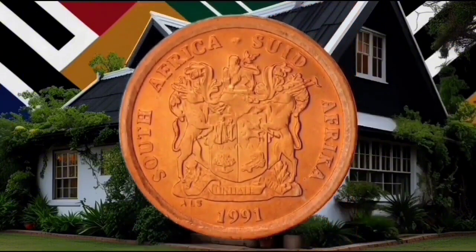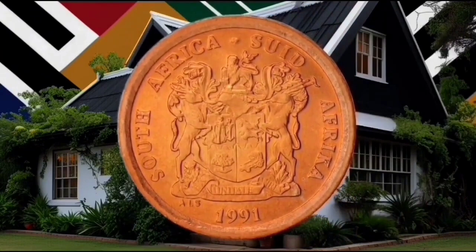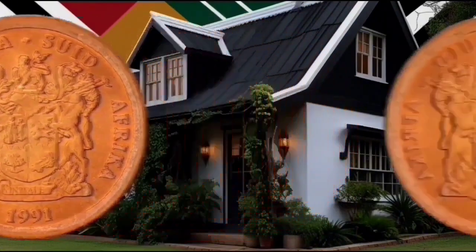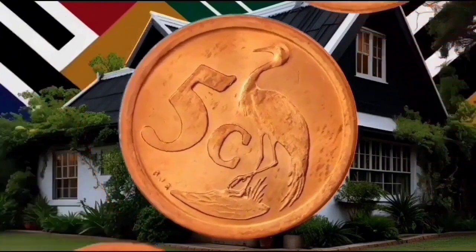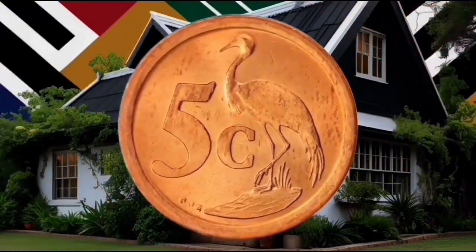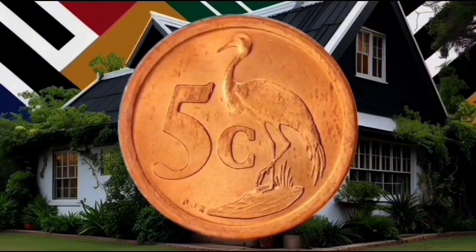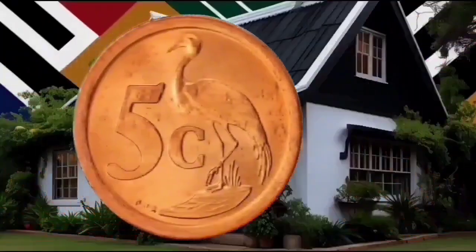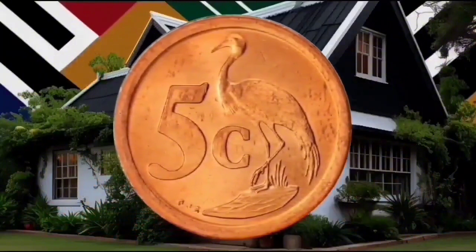As more collectors and investors turn their attention to African coins, the demand for specific pieces like this one continues to rise. It's not just about metal. It's about the story the coin tells and the history it carries. This 1991 5 cents coin is a small piece of South African heritage with a growing global impact.